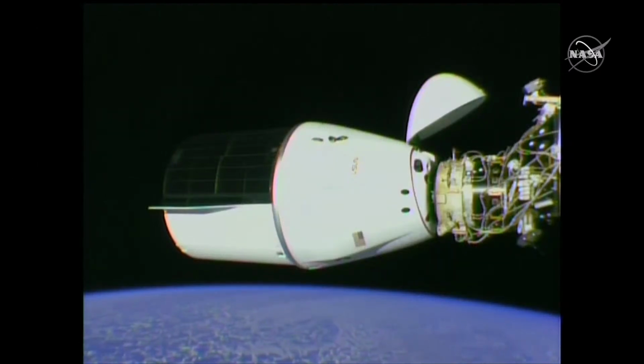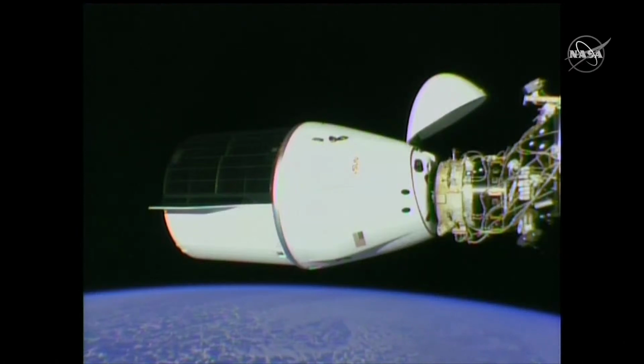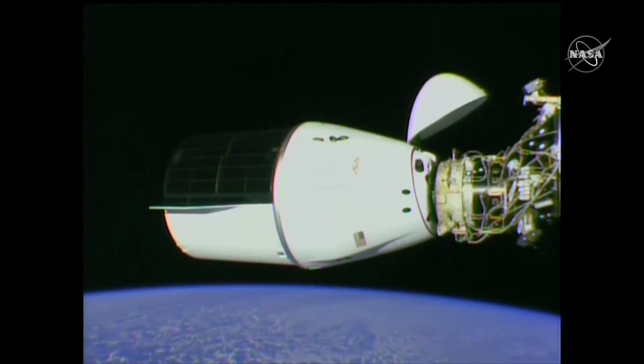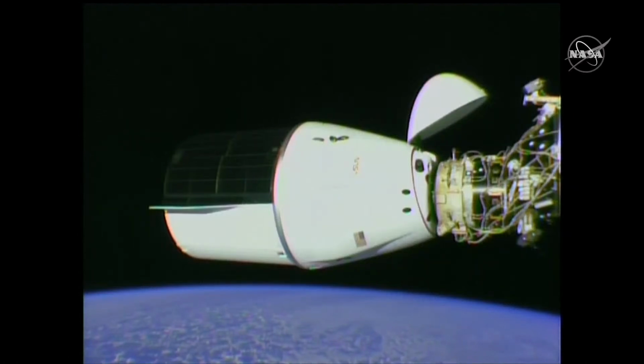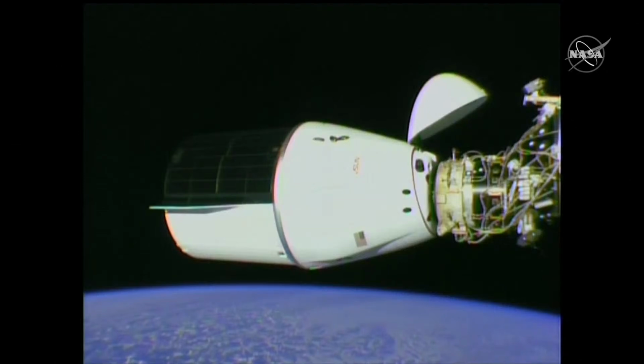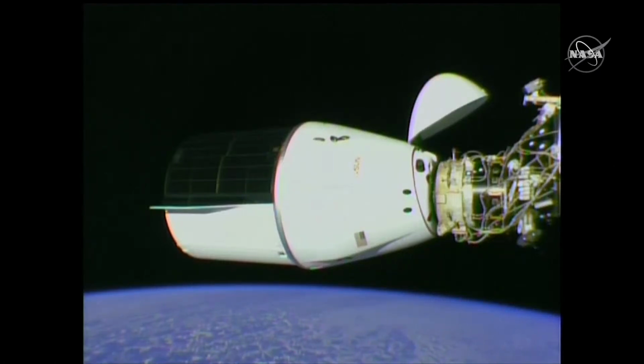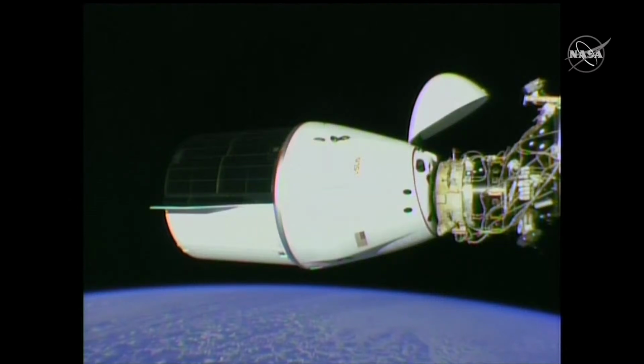We did have that soft capture at 10:21 a.m. Central Time. We're pulling in using that soft capture ring. We'll continue to provide coverage until we get past a hard mate with the International Space Station. After that soft capture ring is fully retracted, pulling that Dragon in for a nice tight seal, there's 12 hooks that will actually hard mate and hard dock the vehicle to the International Space Station. They are latched in gangs of 2 gangs of 6, so 6 at a time. And then we'll have a hard dock with the International Space Station.